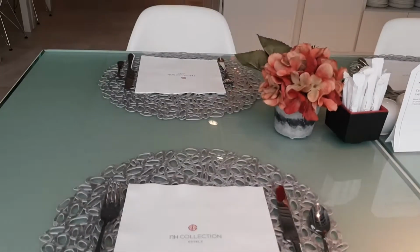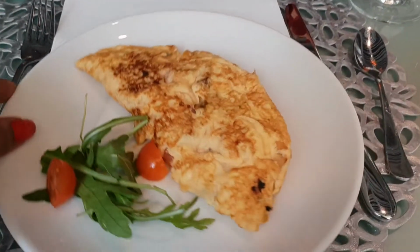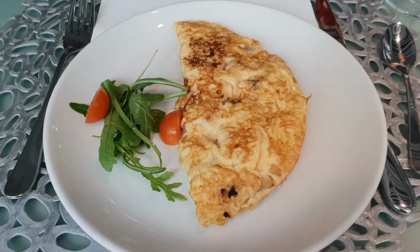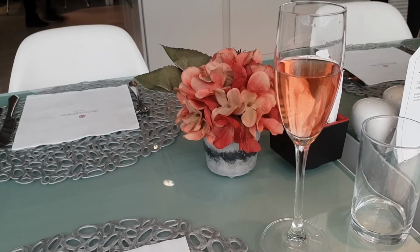Nice view from breakfast as well. You get a nice view from the windows, and the table, guys, is laid so nice. Check it out. These are the tables. The omelette they made me, guys. Gorgeous. And my glass of champagne. Cheers, guys. Cheers.